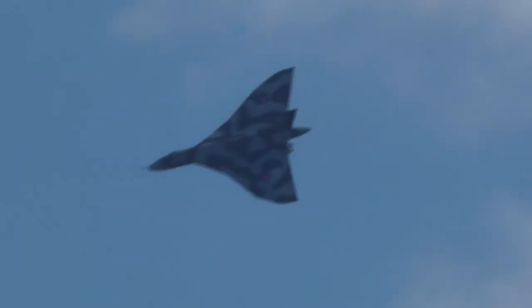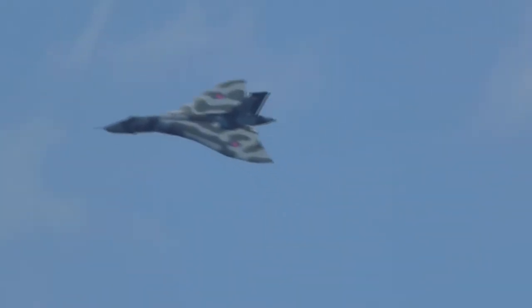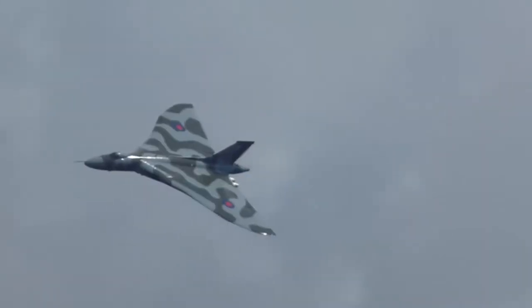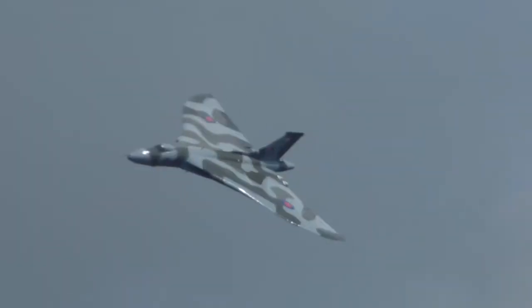You can see she's as maneuverable as a fighter. When she first flew in the 50s, she was displaying at Farnborough, and test pilots used to do a complete roll in her. They're not allowed to do that these days, but as you can see, she can still turn a pretty maneuver.